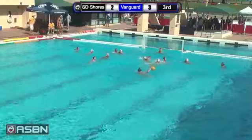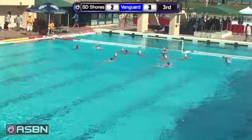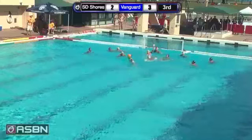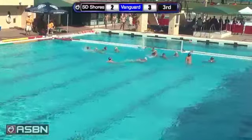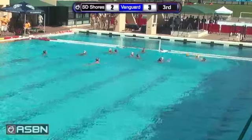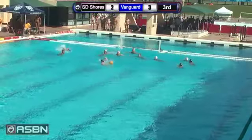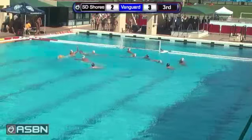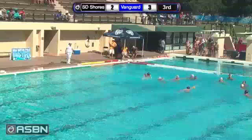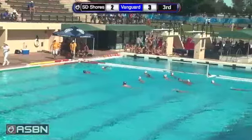Also with some physicality. And now an exclusion here on San Diego Shores. So he scores a goal, and now he goes out, Sajados. And a 6-on-5 opportunity here for Vanguard. Ball near side. Quick shot attempt, field blocked. It'll stay with Vanguard. Vincent Seacott picks it up. Here's Robert backpedaling. New shot clock after that field block. And then an extra touch on the ball and an exclusion on San Diego Shores. Vasquez goes out, and now a timeout called by Vanguard.